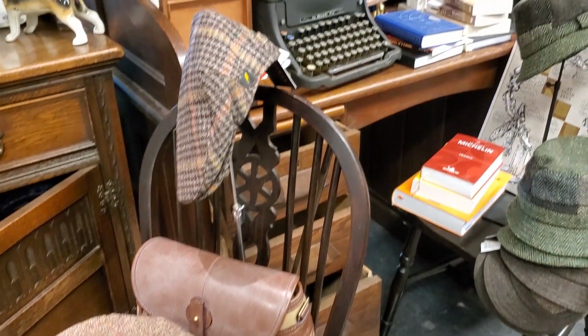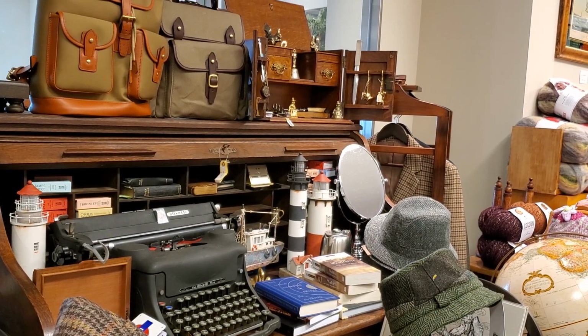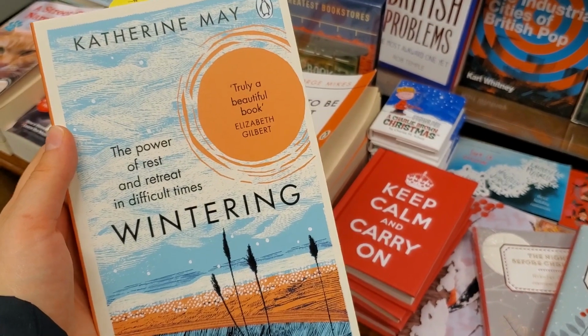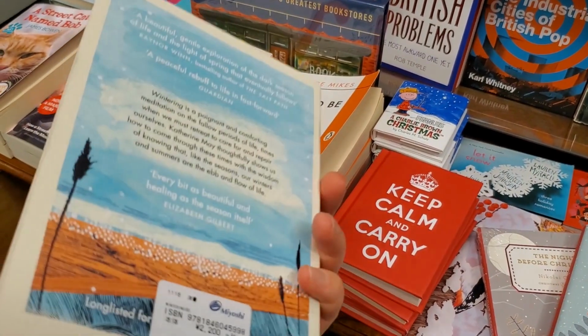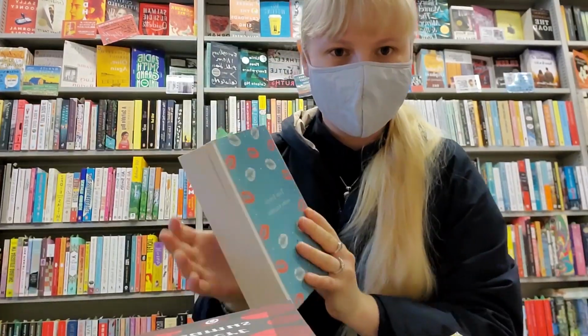Now I am off to my favorite fiction section because that's what I came for. Let's go there. There's so many classics. I love this place because they have so many classics. Now is what I came here for, this huge collection of classics in different editions. I love this place, it's like my happy place. I like it here.